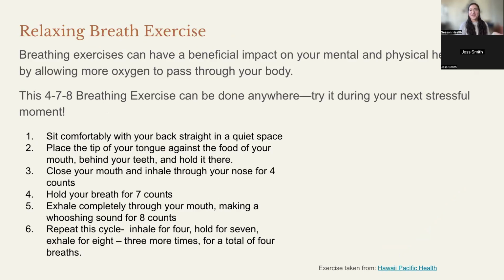This is a breathing exercise that you can do anywhere. It's kind of called the 4-7-8 breathing exercise. Especially if you're in a moment of stress, if you can sneak away and do this, I promise it'll make a difference. Part of the reason that breathing exercises can have this beneficial impact on your mental and physical health is because it allows more oxygen to pass through your body.